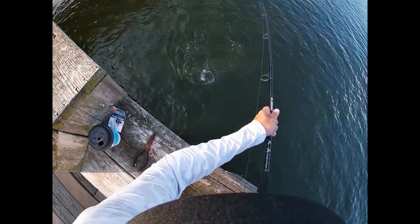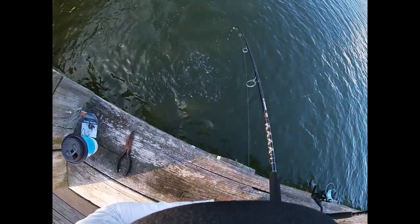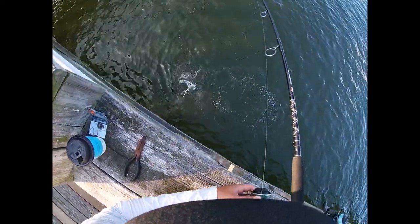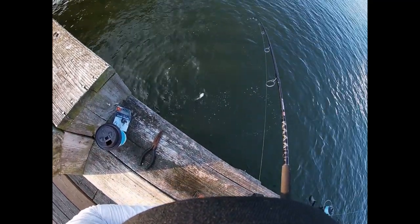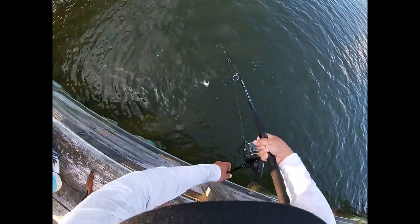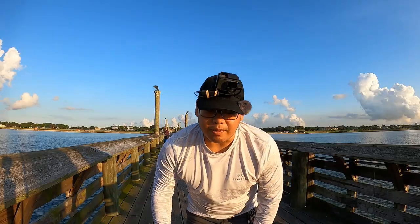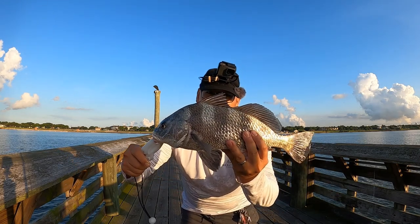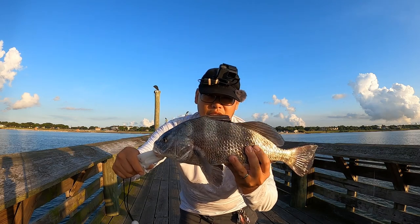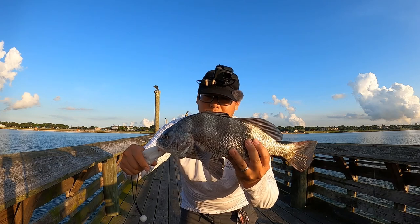One more black drum, guys. Oh, no, no, no. Don't get tangled up in there. All right guys, so second black drum for the day. This one's a 17. And all I'm doing is I'm pitching right under the pier, and they're just hammering the bait.